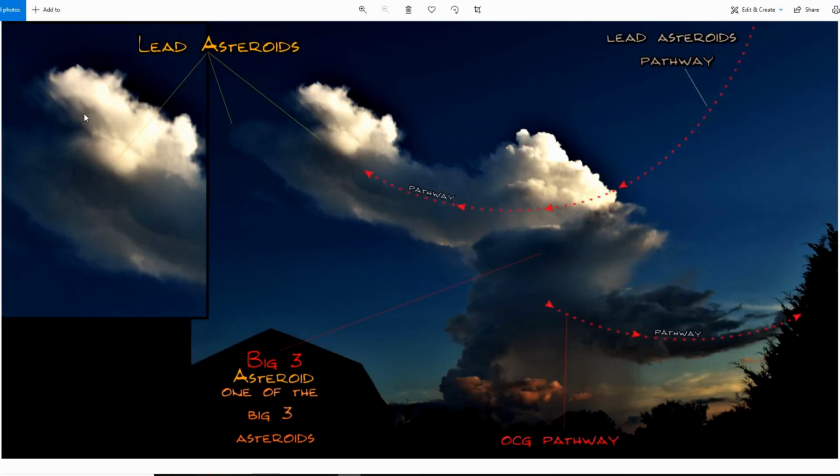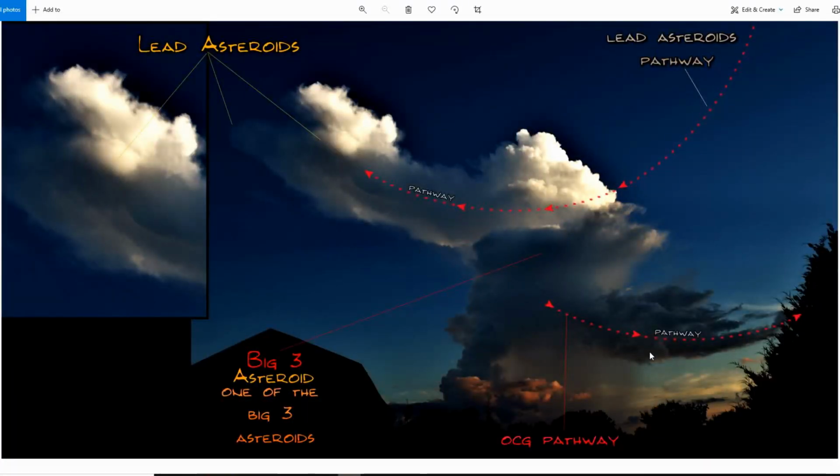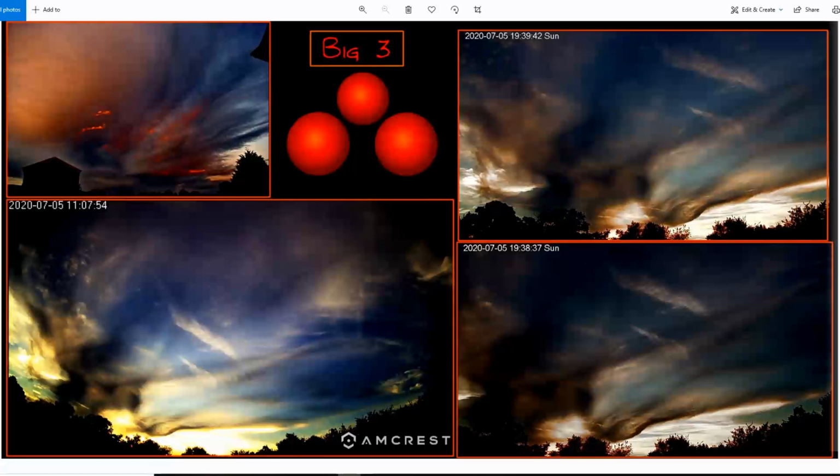Here it is again. You can actually see it's right there, perfect little sphere. See it right there as it's swooping by. The other one's coming this way. So they all have independent flight paths that they're going, and they just kind of float by from our little speck here on the ground.